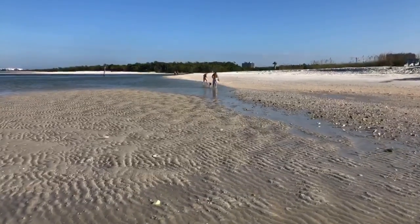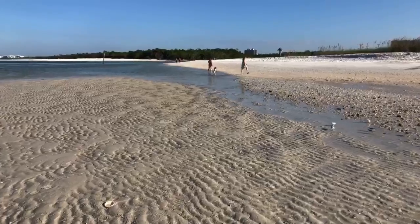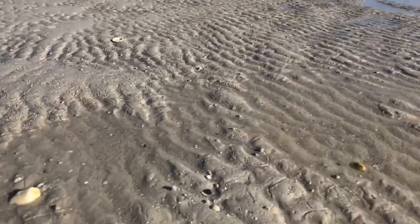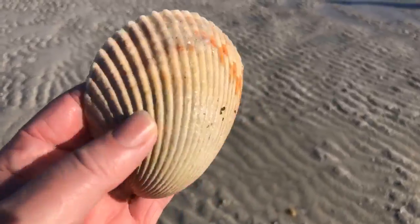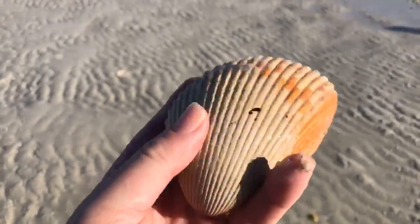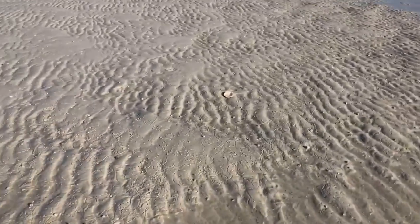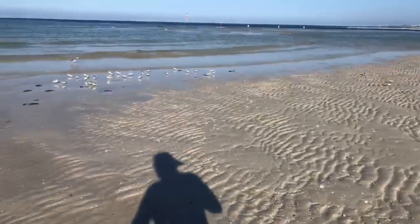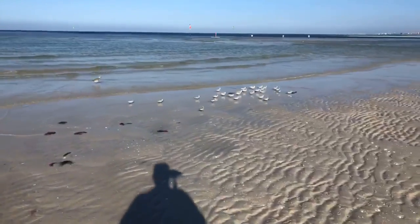Quite the low tide here. Well, here's a cockle shell down here. Remember I showed you a little live cockle? Here's half of a big cockle shell. Beautiful, the cockle shells. Some little sandpipers running around there.